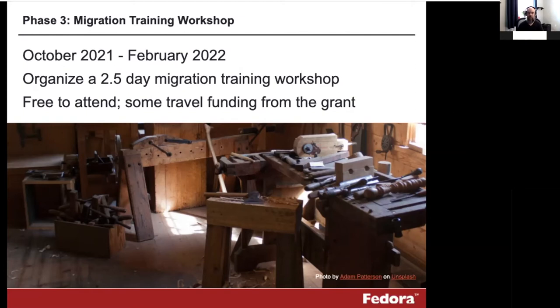The intent is that this event is going to be free to attend, and we do have travel funding built into the grant, so we'll try to make sure that institutions that want to send someone but would not be able to due to funding challenges around paying for travel, that we'll be able to use some of the funding from the grant to pay for that travel.